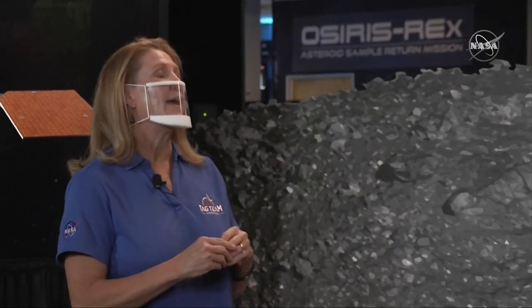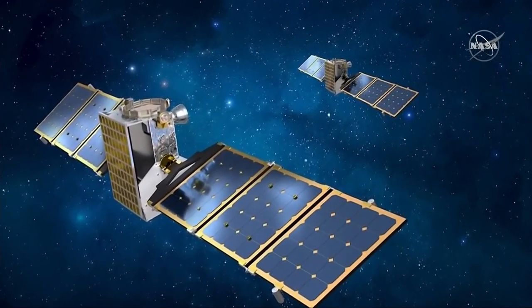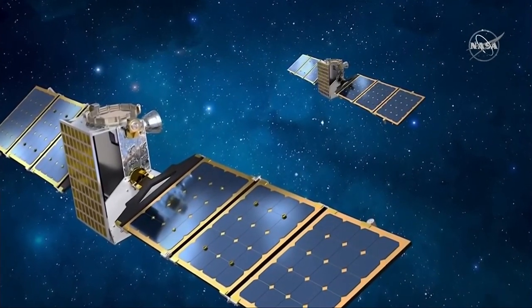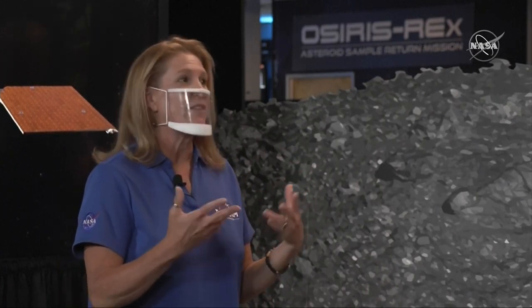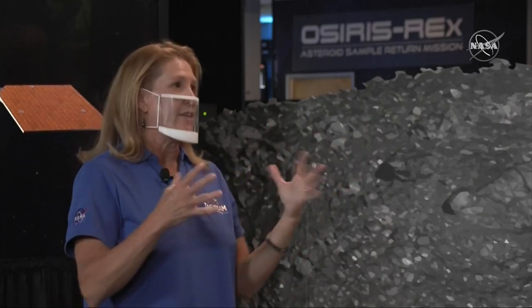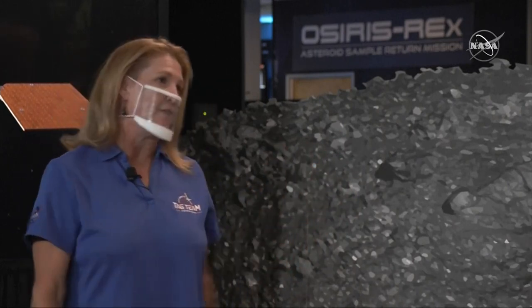We have a new mission called Janus, and we selected this mission through our Simplex small mission program line. This mission is going to send two very small spacecraft to two binary asteroid systems and help us understand what makes these binary asteroid systems different from one another. Studying this full breadth of these diverse small worlds will continue to help us fill the knowledge gaps of how our solar system formed and evolved over time.